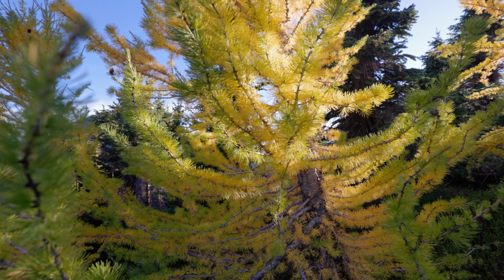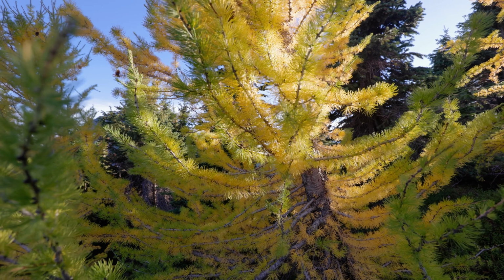Autumn has come a little bit later this year, I'd say. It's the 24th, 25th of September today. And at higher elevations, we're getting those larch trees, but in some areas they haven't quite turned yet. It's been a warmer September, so it's a little bit slower.